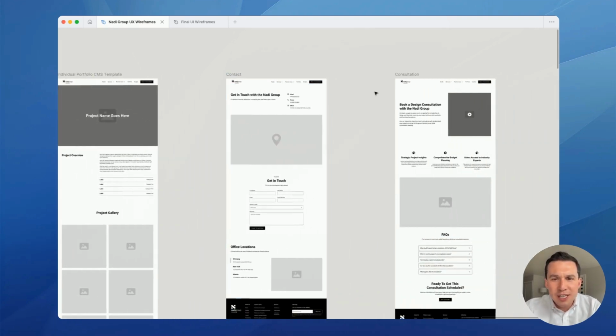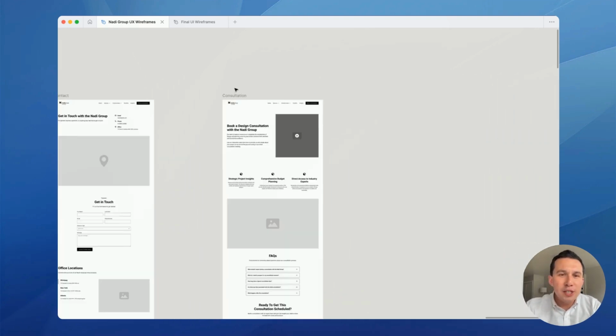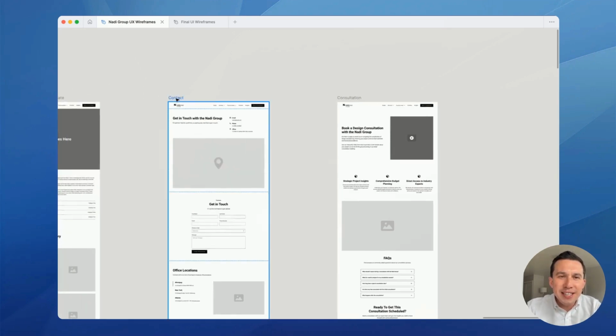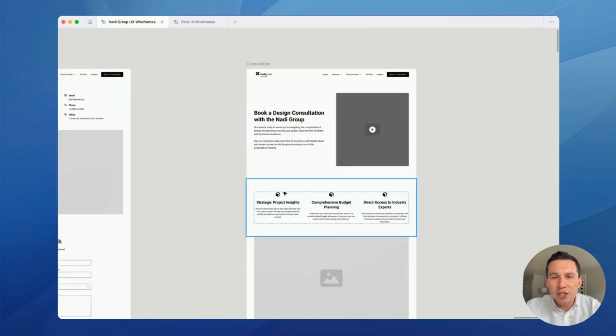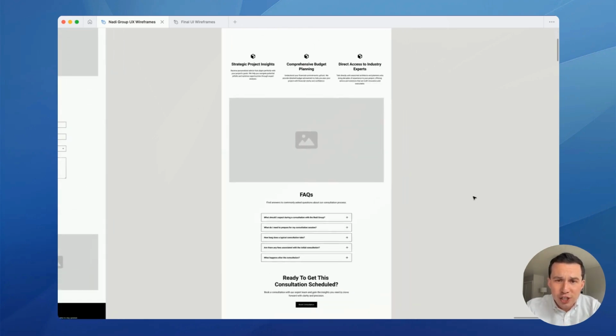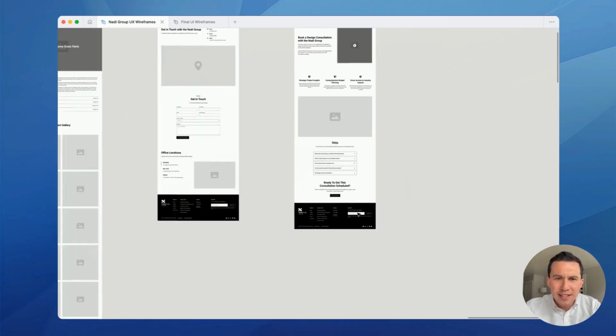The contact page. And then I also told the client that I believe that we should have a dedicated consultation page. This is something I'll often recommend because I don't think a standard generic contact page is enough. You need to have a personalized consultation page that's basically going to tell people everything they can expect and all the value they're going to receive from booking that initial consultation. And then you can see here, this is the layout.